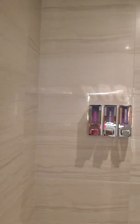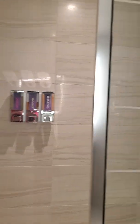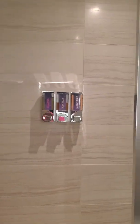Here is the bathroom, shower. I just hope we don't get wet because there's no door. I mean, there's a door there, but no door there. This is very spacious. Very spacious.